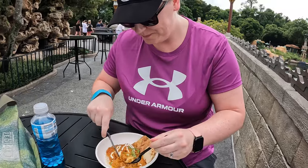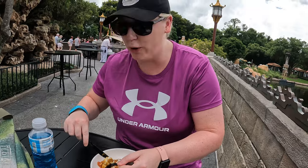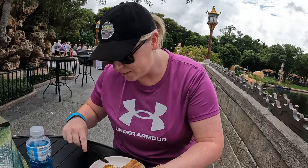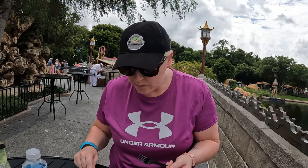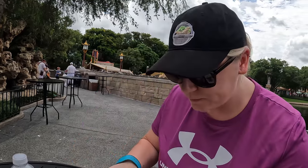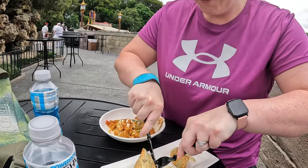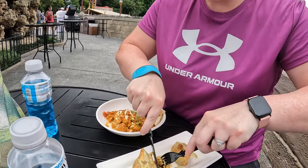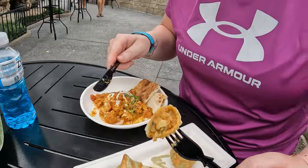Alright, let's see what you think. I'm just wondering if it's as spicy as last year, because last year it was like a rogan josh on toast. It was, yeah. The spice is building for me though. No, not as spicy as last year. It's very nice. Definitely not as spicy. Last year was literally like a vindaloo, wasn't it? It was, yeah.